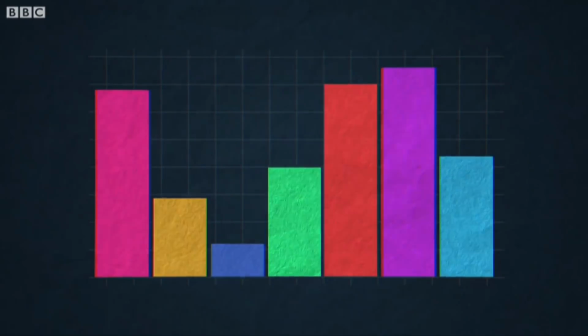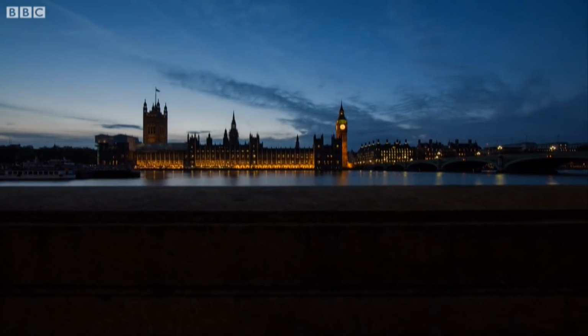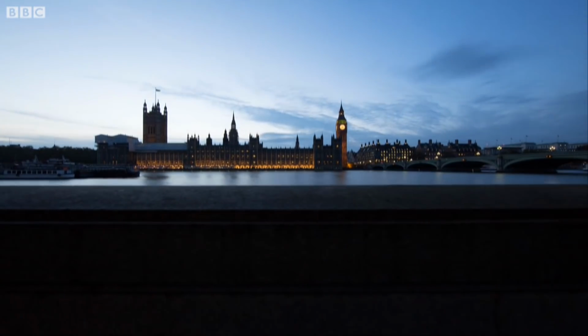And there are other variables. Will Labour and the Conservatives whip their MPs to vote in a certain way? And how will the wording of each option be decided? Indicative votes may well simply tell us what we already know, that Parliament is hopelessly divided.